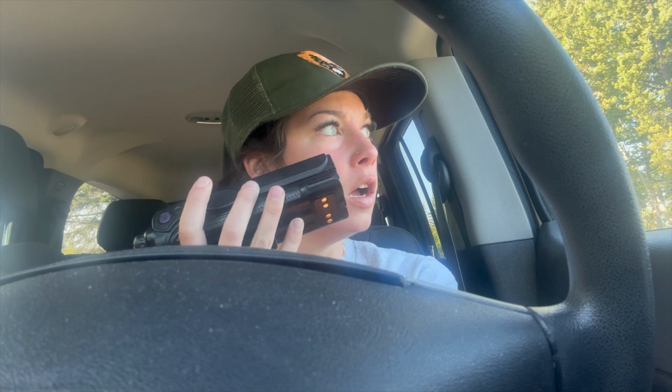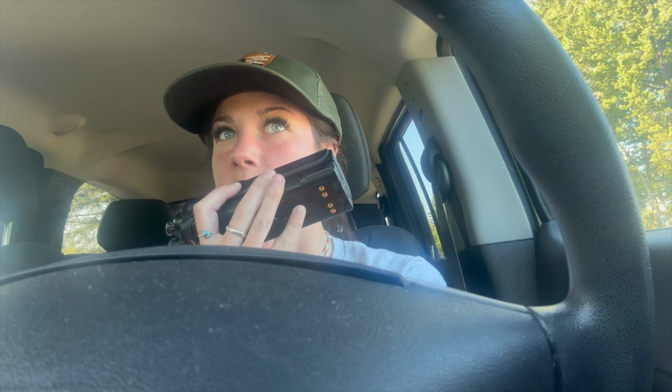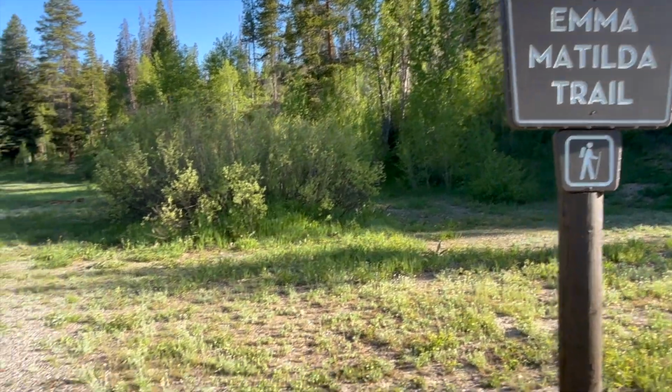Okay, we're gonna call in. Teton Dispatch, 197 Francie. 197 Francie. Can you begin backcountry tracking Emma Matilda Trail? Copy. Initiating backcountry tracking Emma Matilda, 809. Okay, here we are.